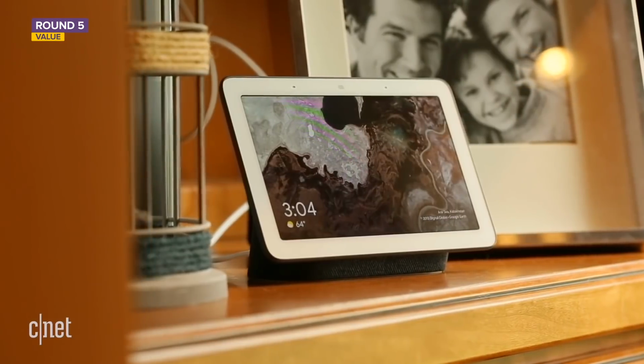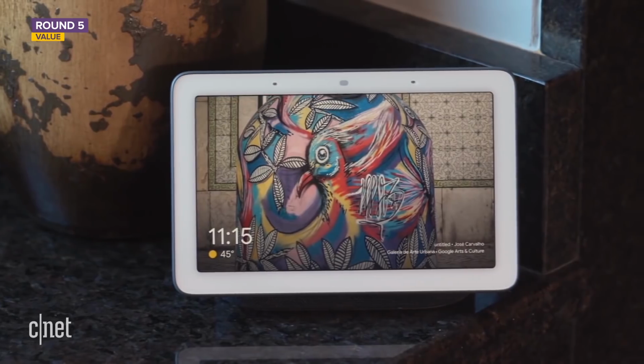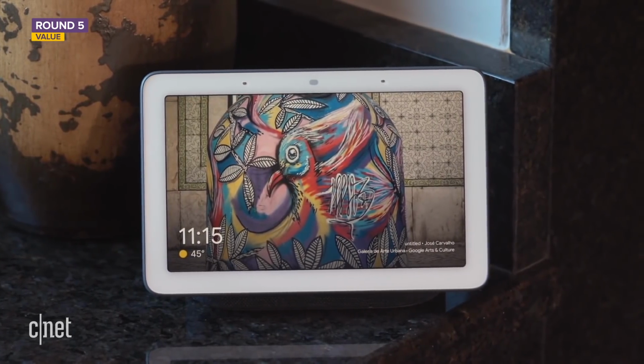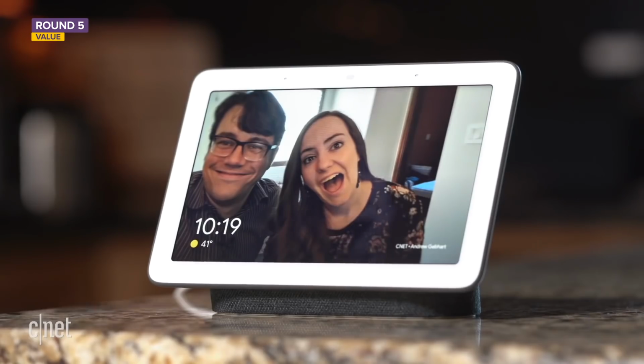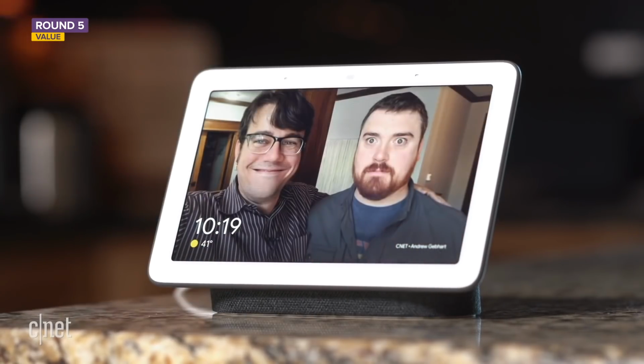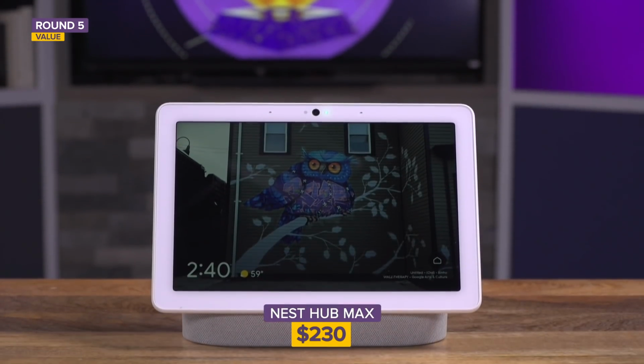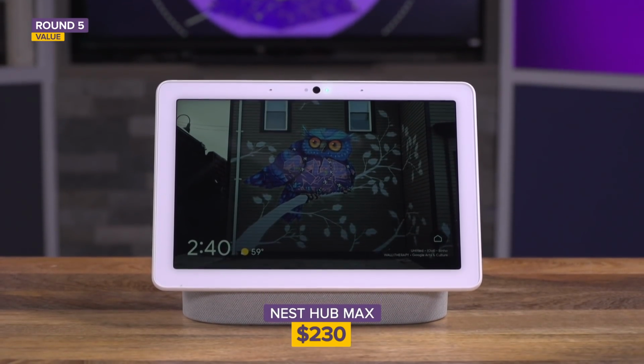You can always find it on sale for less than that. And then you get all the cool touch interface stuff. It does a really good job of showing off your pictures. Both of these do, but they not only adapt the brightness of the screen, but the warmth of the pictures that are showing. It looks more natural. It looks so much more natural. It looks like an actual picture in a frame. It's really impressive. So you get all of that for a really nice price.